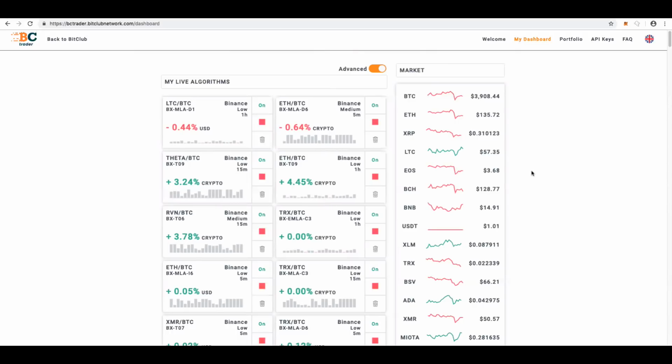Unless you're a licensed financial person, which most of us are not, do not go out and talk about what kind of performance. If you're running the trader, you can show your account if you want to and show how it's performing on your account and just let them see from there.